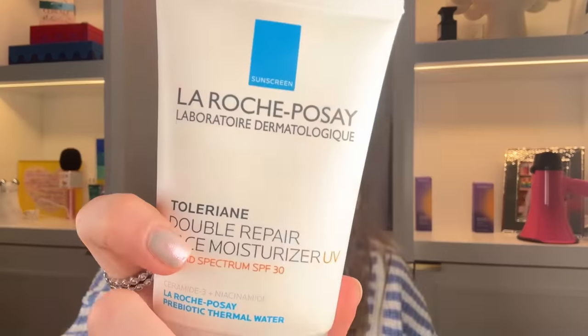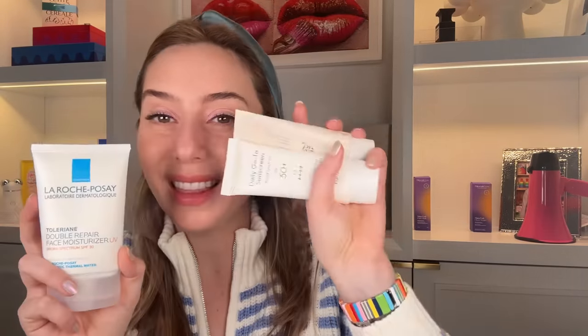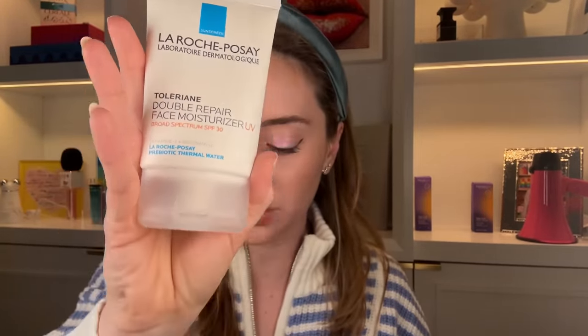And the sunscreen that I would recommend for oily skin is the La Roche-Posay Double Repair Face Moisturizer. Counterintuitive, because I actually really love this one for the winter time, especially for people with dry skin who are also moisturizing, because it's slightly heavier than these ones. But if you have oily skin, you can skip the moisturizer altogether and just use this in the summer and you're gonna be golden. The Double Repair Face Moisturizer is broad spectrum SPF 30. It retails for 20 bucks. It is a chemical sunscreen.